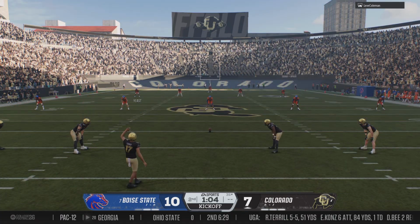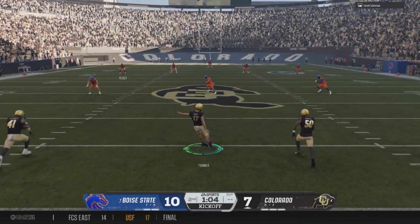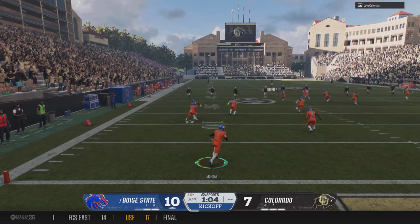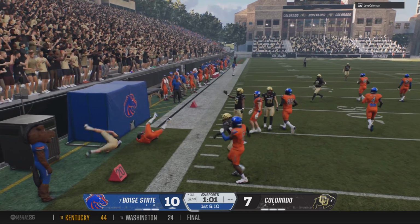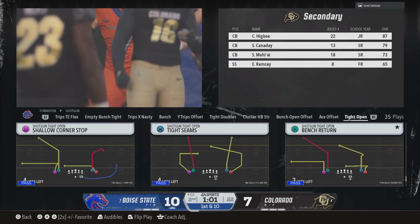Kickoff unit is out there again, and this crowd is feeling themselves after that last drive. And he takes this from inside the 5. He'll go out of bounds at the 22-yard line, and that's where this offense will take over.